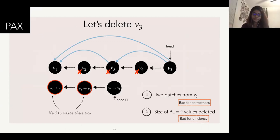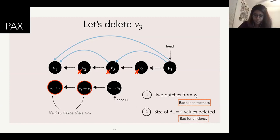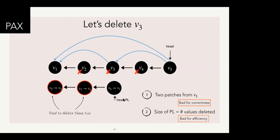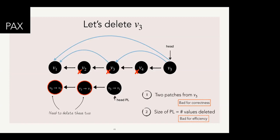For this one, I didn't get the issue with having these other patches that go from V5 to V1, because once you put your head on this last one, V5 to V1, you will always skip the other ones, right? Your head is here, and once you fetch V5, that will always direct to V1, so you will always skip the other patches. I didn't get the issue here.